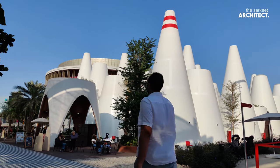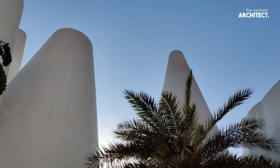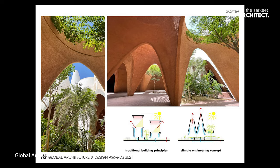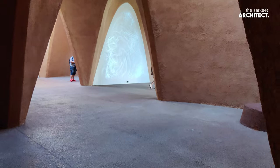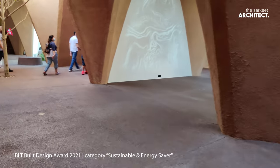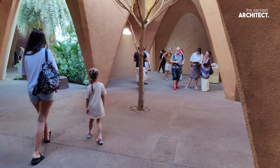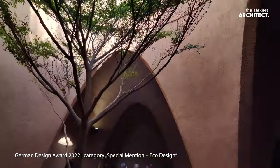The Pavilion not only impresses visitors, but also experts from all over the world. The Pavilion has received the following prestigious awards so far. Global Architecture and Design Award 2021, category Sustainable Architecture. BLT Built Design Award 2021, category Sustainable and Energy Saver. German Design Award 2022, category Special Mention Eco Design.